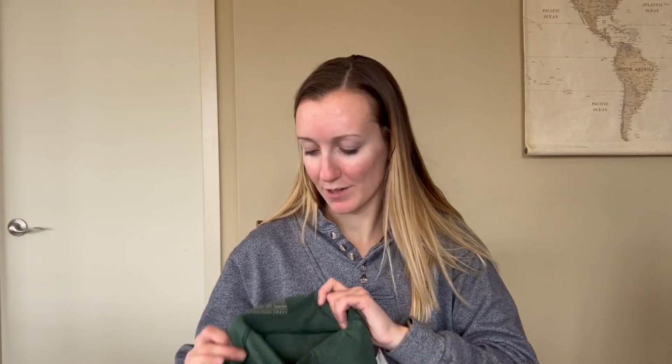And then my first time picking up Outdoor Voices. These are full length leggings. These are an extra small, and they were only $5. So I was like, awesome. And they're not my size, so I won't wear them.